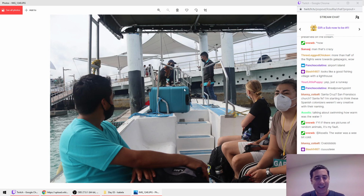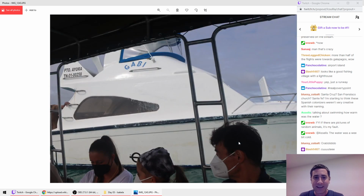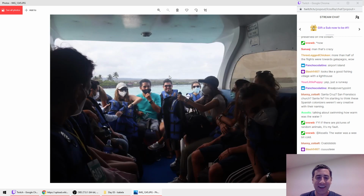The ferry boats don't dock directly. You have to take a little taxi boat. So this is us taxiing out in one of these little boats to the boat that's going to take us to Isabela. That was a boat called Gabby, Gabi or Gaby. We actually saw it spelled both ways. And Gabby was not the best ferry. It was very small and it was very choppy once we started getting going.